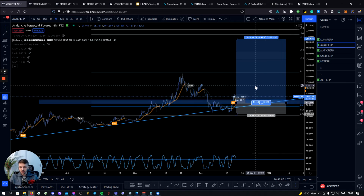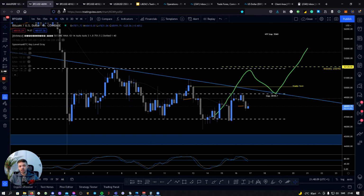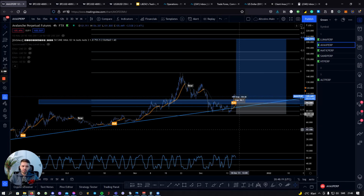It could definitely run, especially if Bitcoin starts reclaiming the range EQ and weekly open. We might see something like this, right? So if that happens for Bitcoin, yes, Avax will run. So, but let's be patient. Let's wait for a retest or breakout level or a higher low on the 4 hour.